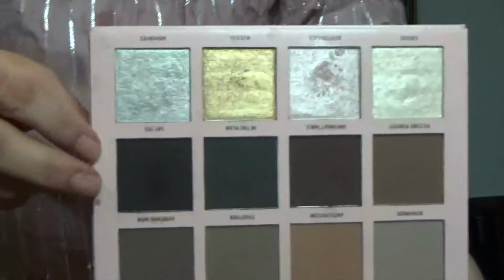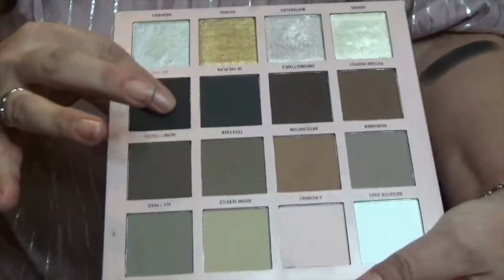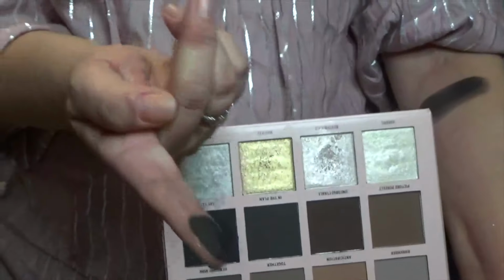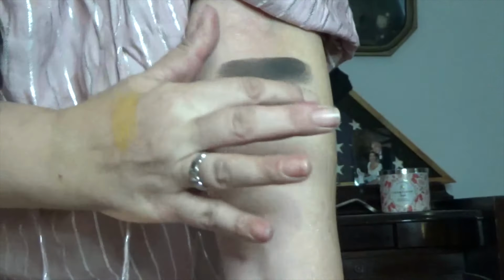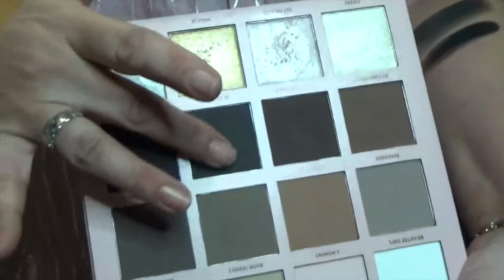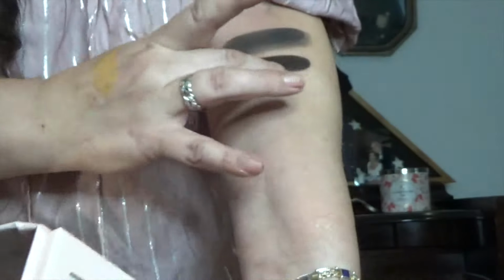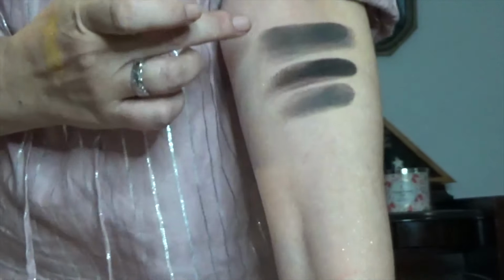I do want to swatch both of these shades in the Blend Bunny Cosmetics palette. Say Yes and In the Plan. This one feels a little bit more powdery than the Dominique Cosmetics palette. Oh, but this one swatches so much better. Look at that. I did not have to run my finger across that the way I did with this one. And this one looks a little bit more chocolatey, but it's called In the Plan. This one was a bit more of a struggle. Okay, that's 2. Still easier than the Dominique.